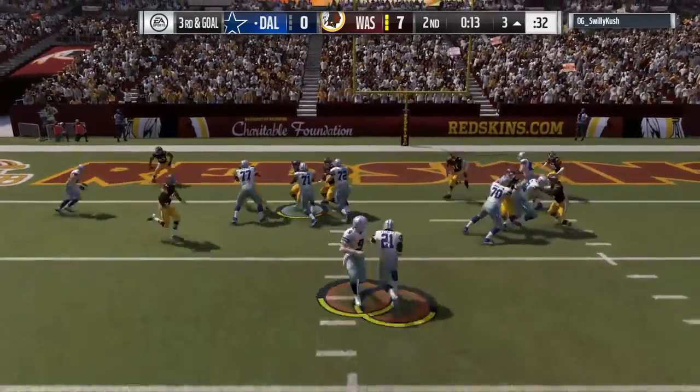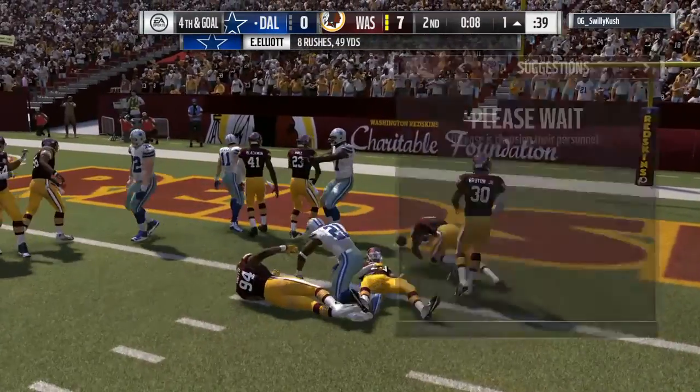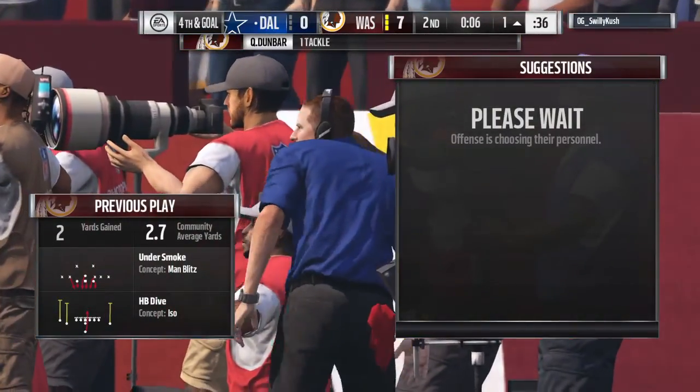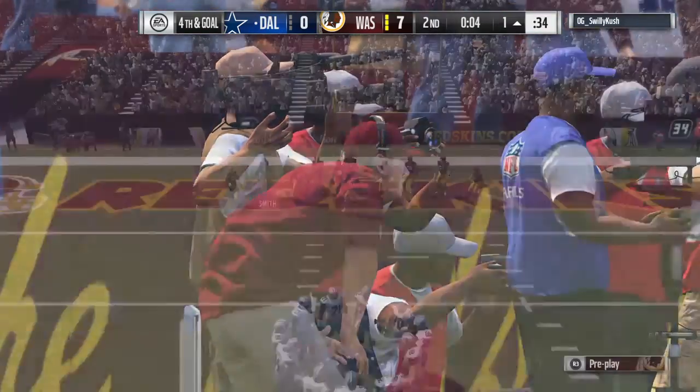Looking to speed things up here, going with some tempo. They'll try to run it in with Elliott. He needed 3. He got 2. Now that'll set up an interesting situation here on 4th and a yard. Partner, it's decision time now.